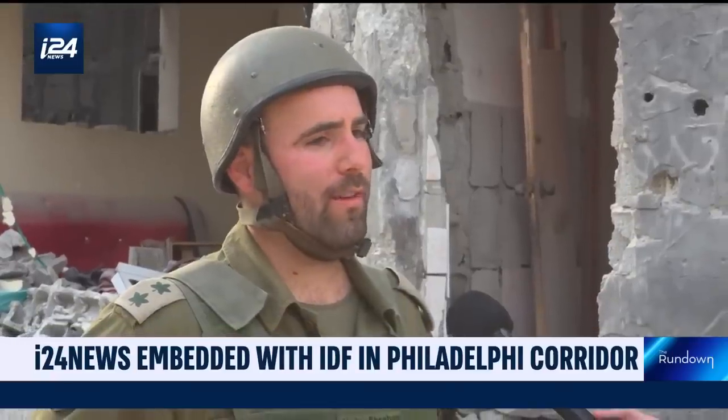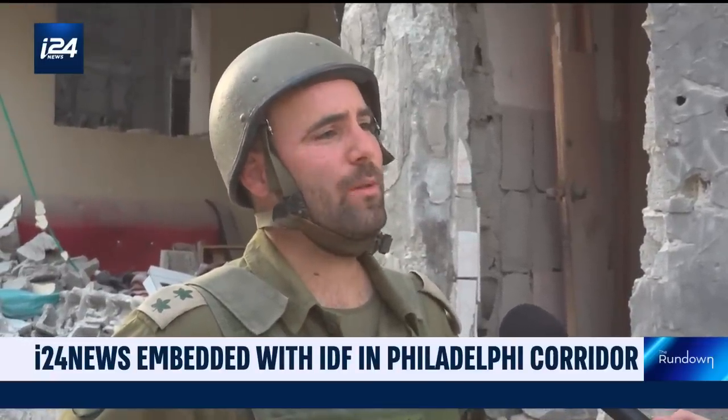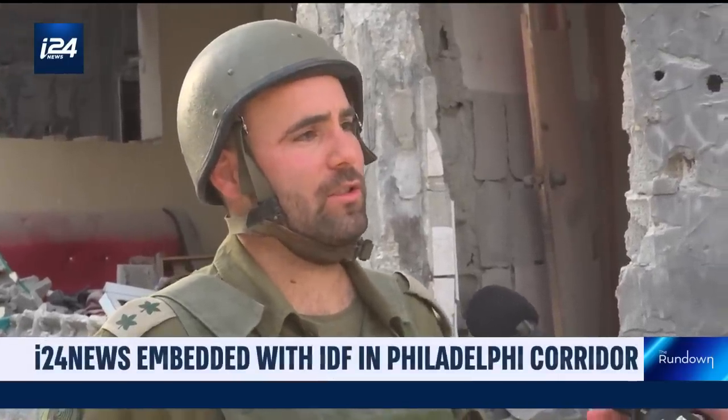Almost everywhere we go, we found control and command centers, we found guns and munitions, and an extremely dense, one of the most dense systems of tunnels in the Gaza Strip is in this area, in Rafah and in the Philadelphia Corridor. And those tunnel systems have rooms, they have storage places for ammunition, and in some cases they have hostages in this tunnel system.